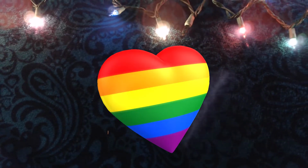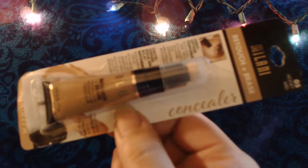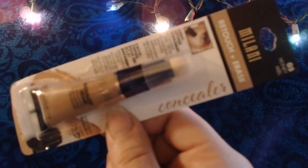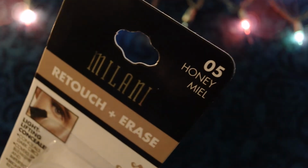See, I was excited to find this, too. This Milani Retouch and Erase Concealer. And I thought, oh, it looks like it might be light enough, but no. Shade 05 Honey is literally orange. So, if anybody's looking for this Milani Concealer, just know that number 5, Honey, is super orange toned.